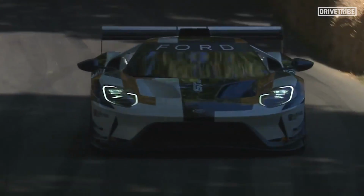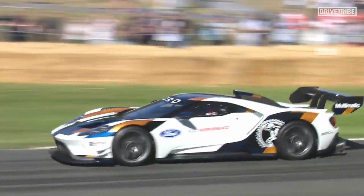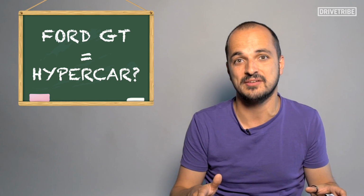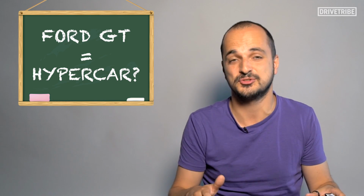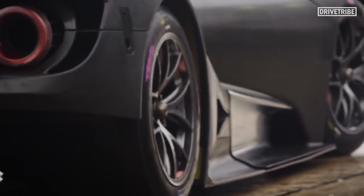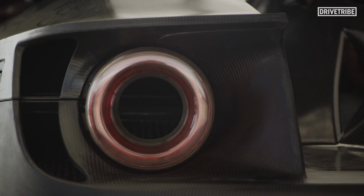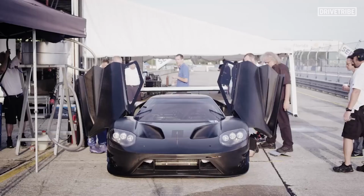any supercar or hypercar. So does that make the Ford GT a hypercar? Can sheer performance elevate it to a hypercar level above just simply a supercar? Or does it need to tick those hypercar boxes of massive power, crazy looks, and a stratospheric price tag?